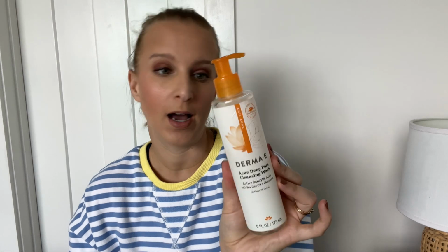Next is a face wash, again, the Derma E brand. This is the Acne Deep Pore Cleansing Wash in the orange bottle. This is my favorite one. I go through these all the time. I have a new one going in my shower. Can't recommend this brand enough. I just really feel like this face wash does help stave off some acne.